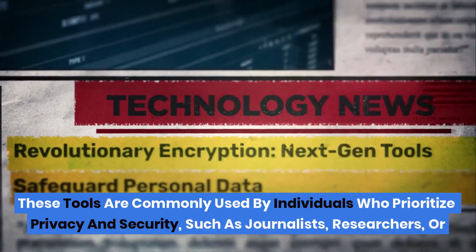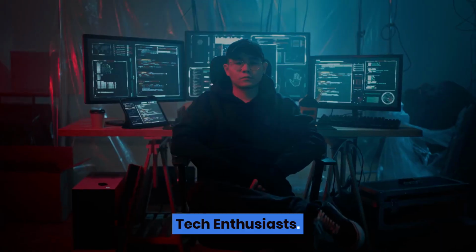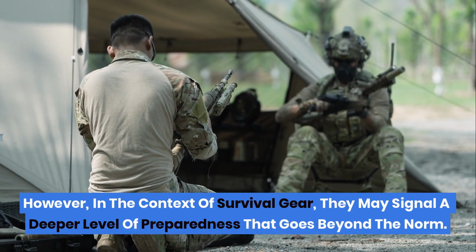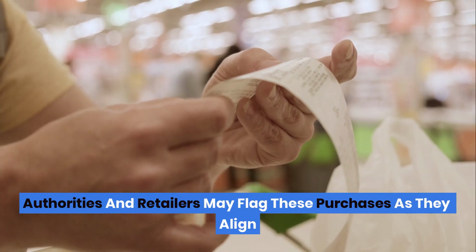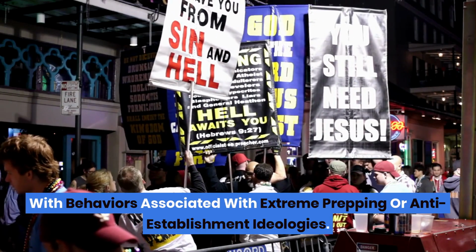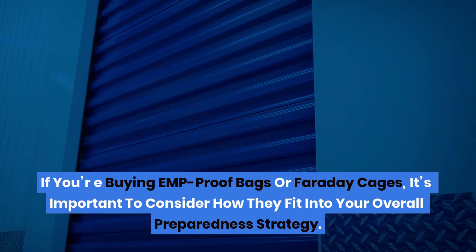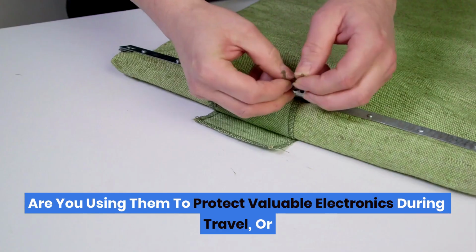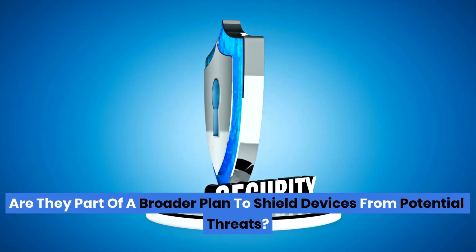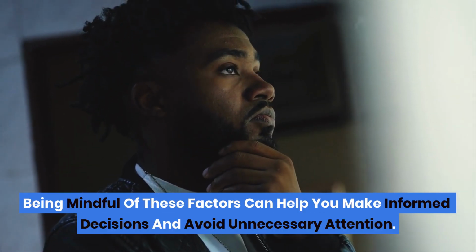These tools are commonly used by individuals who prioritize privacy and security, such as journalists, researchers, or tech enthusiasts. However, in the context of survival gear, they may signal a deeper level of preparedness that goes beyond the norm. Authorities and retailers may flag these purchases as they align with behaviors associated with extreme prepping or anti-establishment ideologies. If you're buying EMP-proof bags or Faraday cages, it's important to consider how they fit into your overall preparedness strategy. Are you using them to protect valuable electronics during travel, or are they part of a broader plan to shield devices from potential threats? Being mindful of these factors can help you make informed decisions and avoid unnecessary attention.